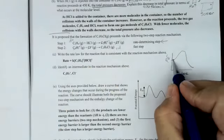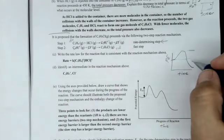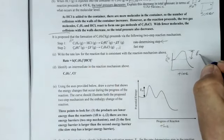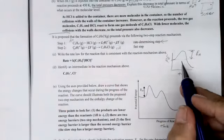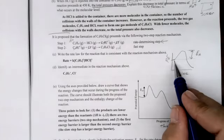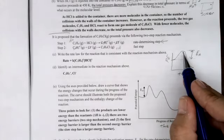Also, the difference between these bars here is the energy of activation, or the activation energy. It's the energy you've got to pump in to get the sucker started. You've got to drive the energy from the point where it's sitting up to the part where it starts doing its stuff.